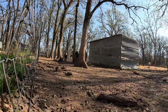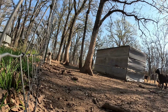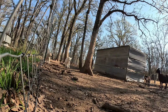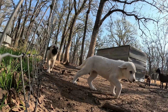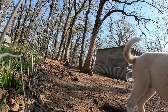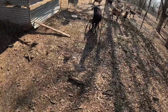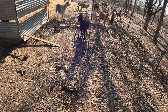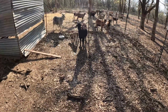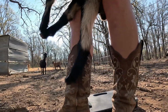Set this right here for a moment. He's gonna be number 588. Here come the dogs. They're checking out what I'm doing. We take note of who is Mom. It's right black 211. And then we're gonna move her to the front pasture so she is with all the other moms. Maybe.